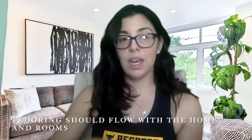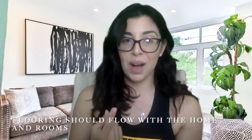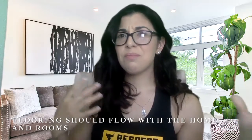No one wants to see 100 different floors throughout one house. It looks messy. It looks like there's too much going on. If you can match your floor, great. If you have a couple that don't match, not a big deal, but try to stay within the same theme. If you can get the one flooring flowing throughout the whole house, that's awesome.